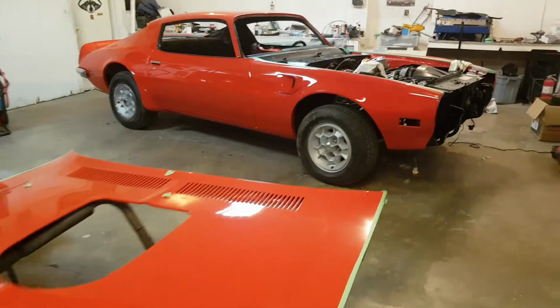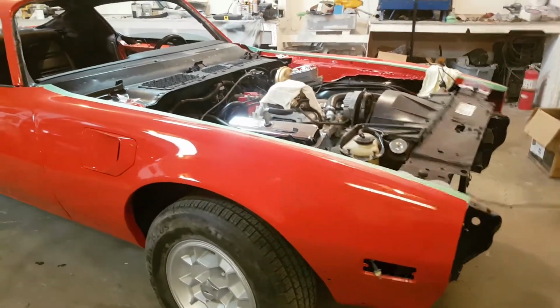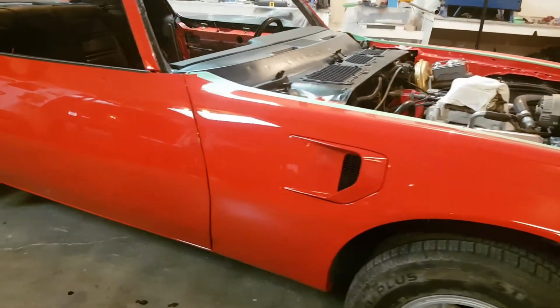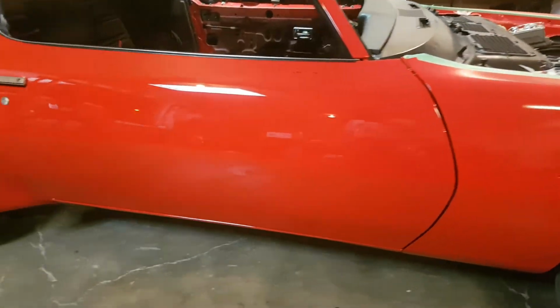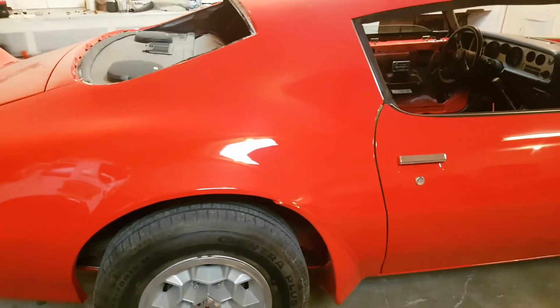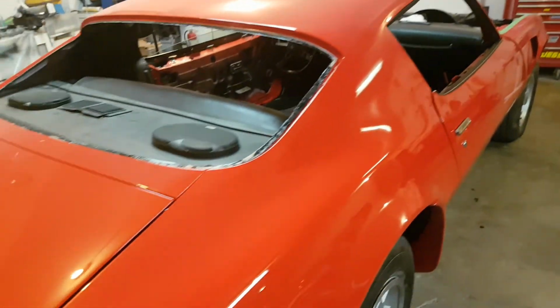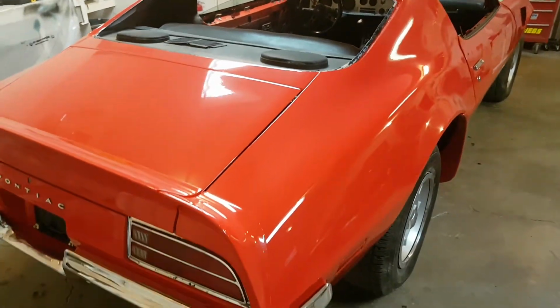We just pulled the hood off again. We're gonna put the front bumper on this evening. I figured I'd give you a look at where we're at so far on the car and with our gaps and alignment of panels mostly.